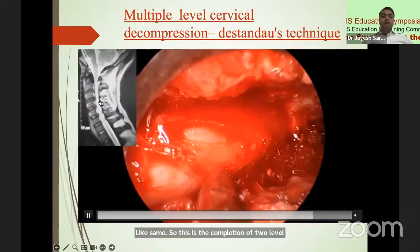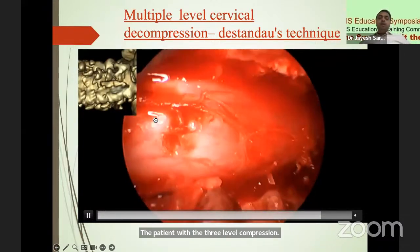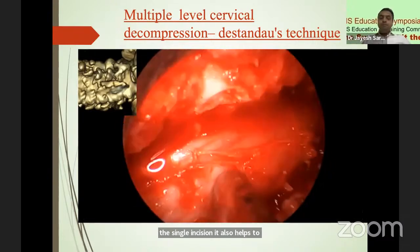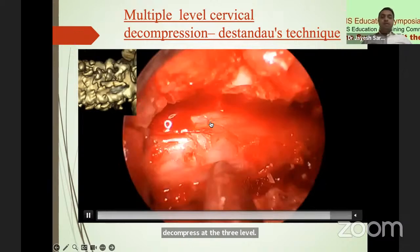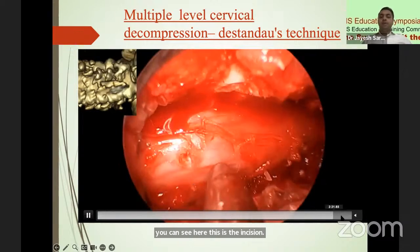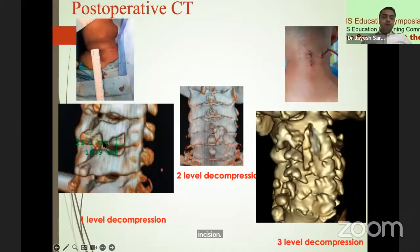In a patient with 3-level compression, the single incision also helps to decompress all 3 levels. You can see here, this is the incision. So 3 levels can also be decompressed with a single incision. Okay, so you can see the level of bony decompression, 1 level, 2 level, and 3 level.